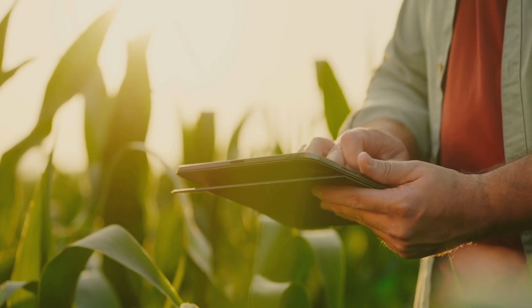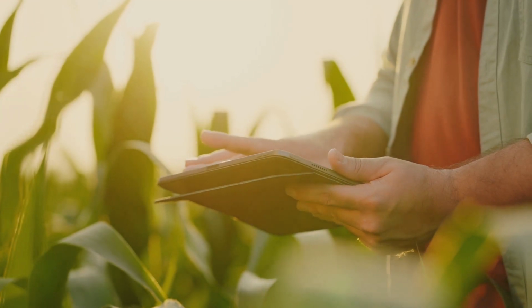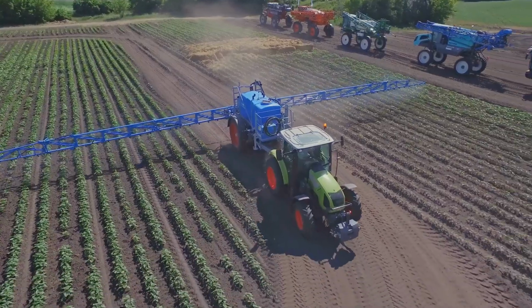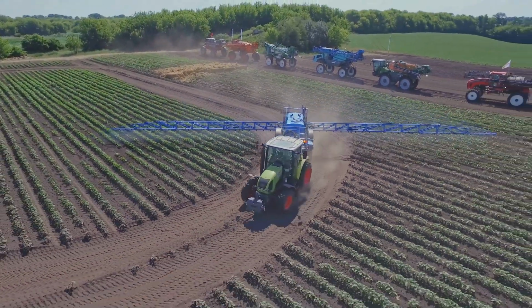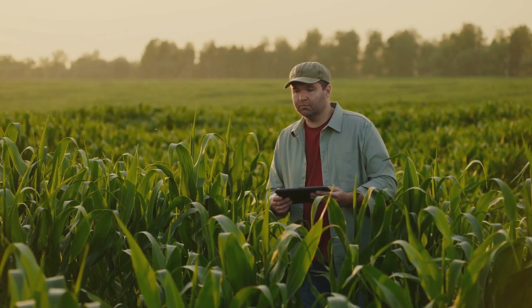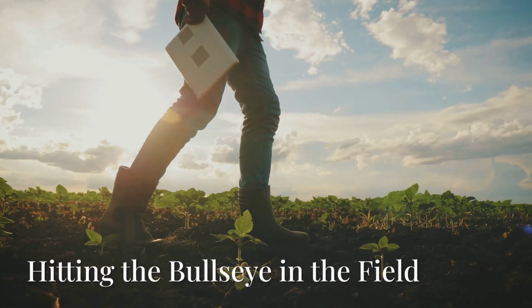Think robots planting seeds, drones checking crops, and computers analyzing data to help farmers make better decisions. This ain't science fiction, folks, it's happening right now. And it's not just about making things easier for farmers, it's about growing more food, using less water and chemicals, and making sure our farms are around for generations to come. So, buckle up. We're about to take a ride into the future of farming, and trust me, it's gonna be a wild one.